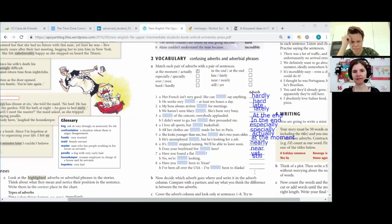Good. Have you been to Texas? I've been all over the USA. I've been to Alaska. Which one didn't we use? Ever and even. Have you ever been to Texas? Yes. I've been all over the USA. I've even been to Alaska.